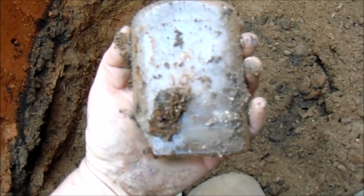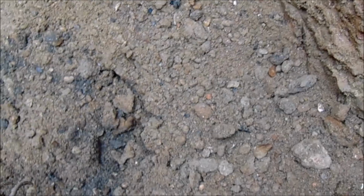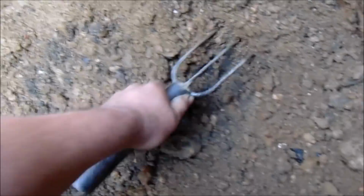Broken and slick, but it does have a slug plate. Okay, let's see if I can find another one. Broken top soda, probably. And several more broken.